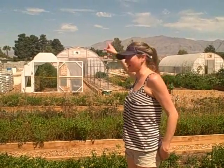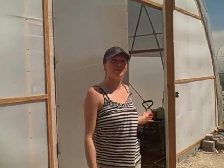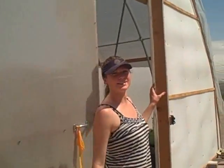Cowboy Trail Farms, where they have all sorts of different standard vegetables and stuff growing outside, but the one thing I wanted to show you real quick is in the first hoop house, the one with the shade cloth over there. Okay, so in here they have all their tropical trees planted as experiments.